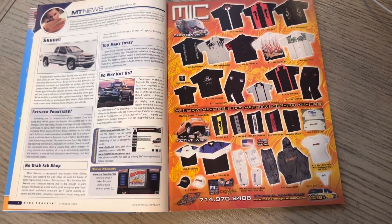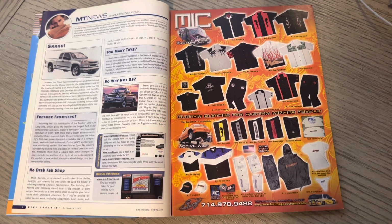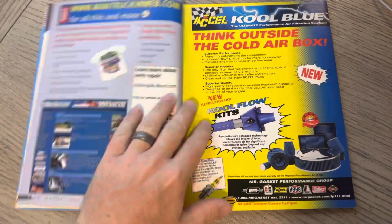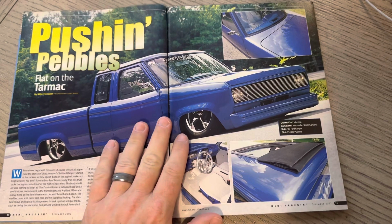Here you got MT News, so your normal stuff, calling out some different websites, including MIC, and then MIC with an ad, as we saw the last issue with the clothing as well. Here again, they're driving their website, which was a big thing in the early 2000s.